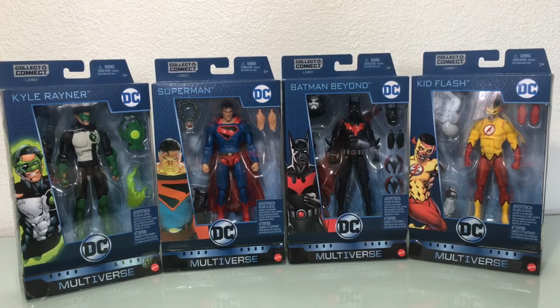With Batman Beyond, you get a what if scenario of what if Bruce Wayne came up with a high-tech suit like an Iron Man or Tony Stark. That's our what if. Kid Flash is part of the Young Justice. Kyle Rayner, if you guys know that story arc too, check him out.